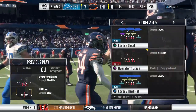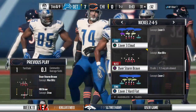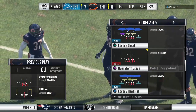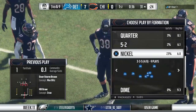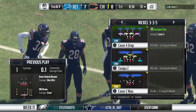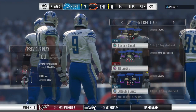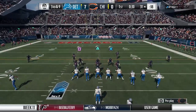Pretty good little 2-play sequence there. You force the incompletion, then a very short pickup. Yeah, now maybe you bring in an extra defensive back or 2 because you want to try and defend on 3rd down. They like to play those nickel or sub packages, don't they? The 22 is the line to gain here on 3rd down.